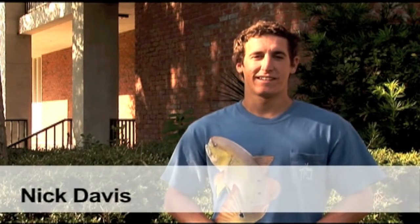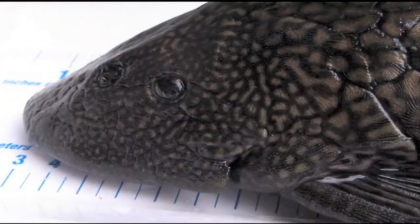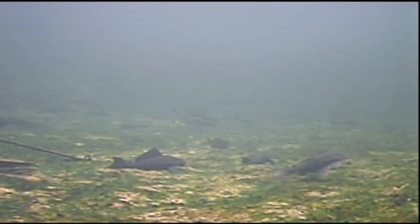I'm Nick Davis. I'm a senior here at Stetson University. I'm an aquatic and marine biology major. I'm studying the armor-plated catfish, Pterygoplichthys disjunctivus. I'm studying their movements throughout the Blue Springs run.